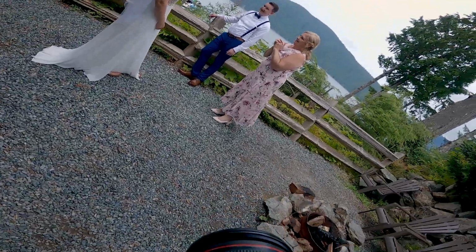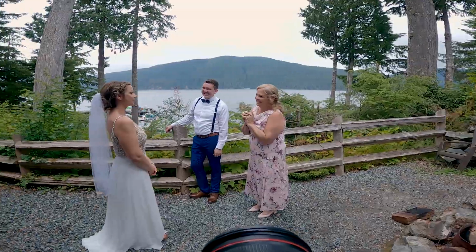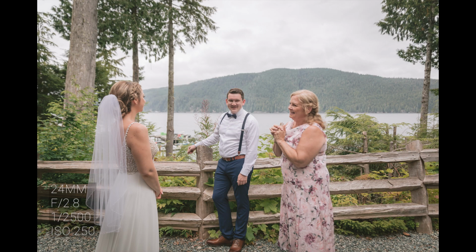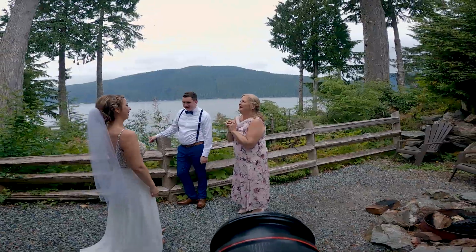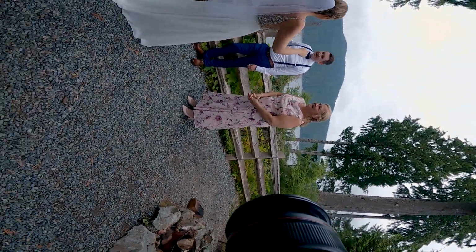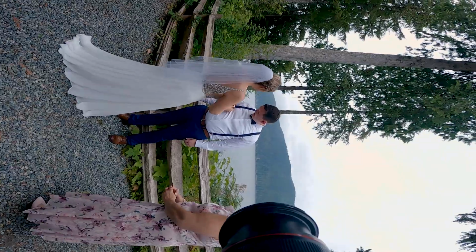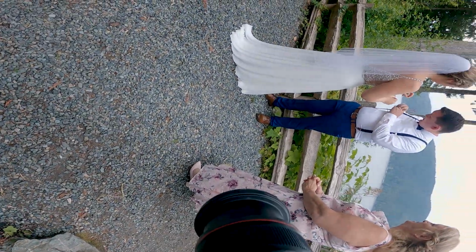Right now, for these first looks, I just try to grab as many expressions and emotions as I can. I don't get in the way of these at all. I just let them do their thing and try to photograph as many emotions, like I said. Any little details like adjusting suspenders, which the bride is doing right here, I try to grab those photos and just move around.